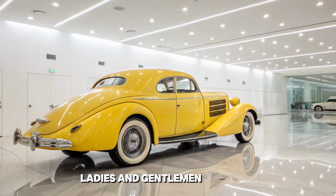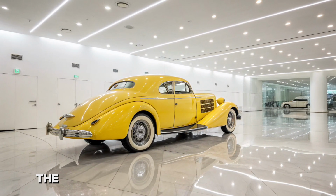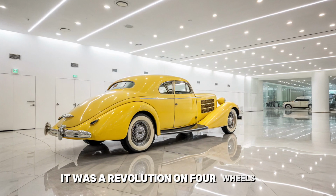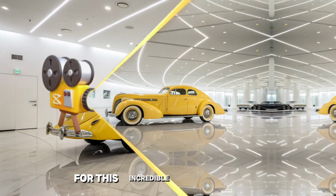Ladies and gentlemen, today we gather to talk about a car that was far ahead of its time, a true marvel of automotive engineering, the 1936 Cord 810. This was not just a vehicle, it was a revolution on four wheels, a car that redefined styling, innovation, and performance. Let's begin by setting the stage for this incredible automobile.